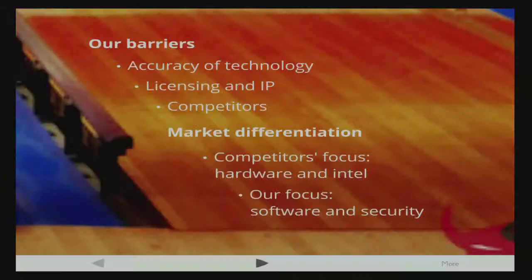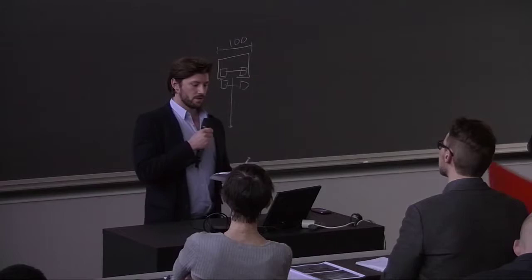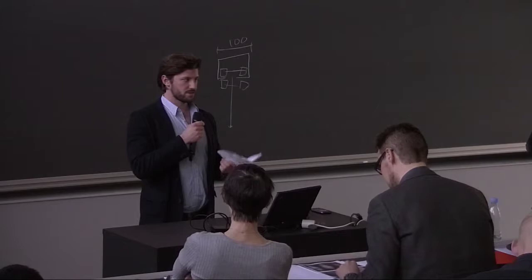So we have some barriers. One thing is, if we have to use this technology for safety and security, it has to be very accurate, because we want to rule out areas where we don't have to search for people, so it has to be very precise. Licensing and IP: it's already existing technology, so we only have the idea, so we need to protect the idea of how to use the technology, so that's a problem.